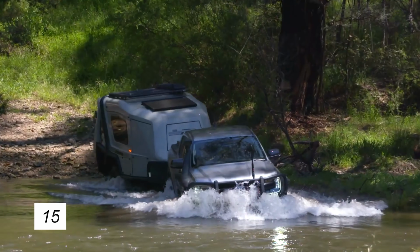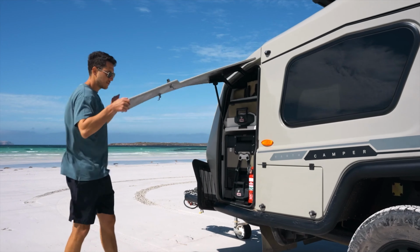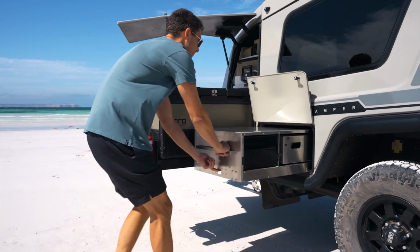The ARB Earth Camper offers a fully equipped camping experience without needing a large vehicle, with modern features that provide peace of mind on any terrain.